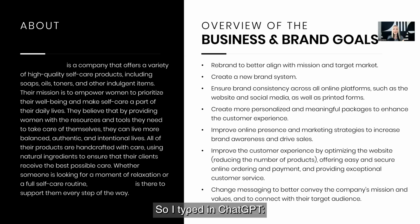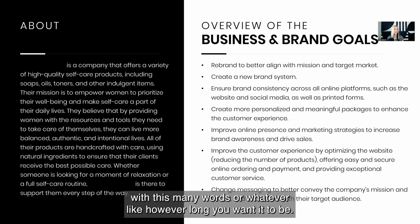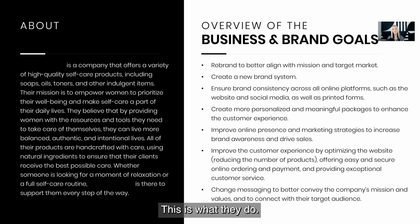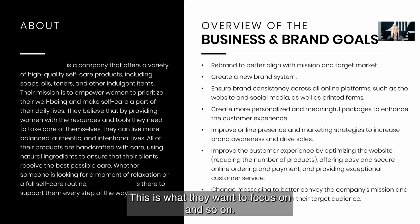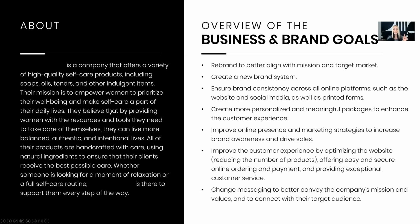So I want to include about my client, and even though they do have an about section on their website, it doesn't sound as good as when ChatGPT writes it. So I typed in, ChatGPT, can you please write a short about section with this many words or whatever, however long you want it to be. This is what they do. This is what they want to focus on, and so on.